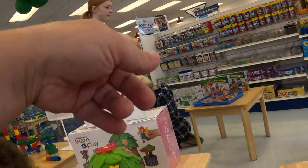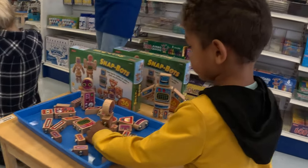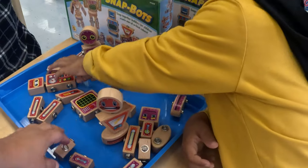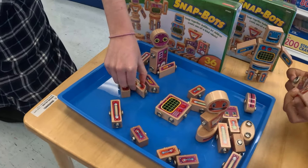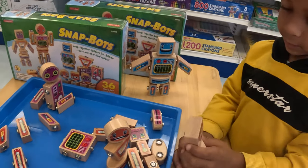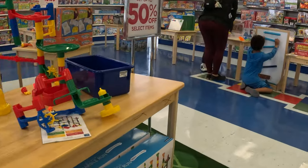So they said that there's a robot over there. Yeah, those. And then the ones that they're building, also a robot. And then you can build it, put arms in there and legs. Yeah, these ones, you just clip them in and kind of make your own little Frankenstein robot. That's pretty cool. Yeah. And you can just make whatever robot you want. What do we do with these? Some of them are a little confusing.